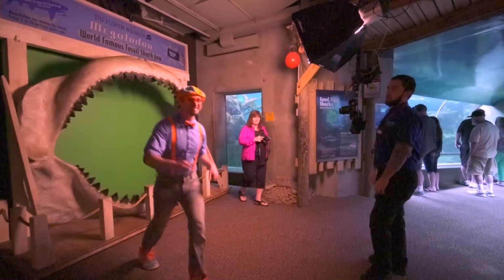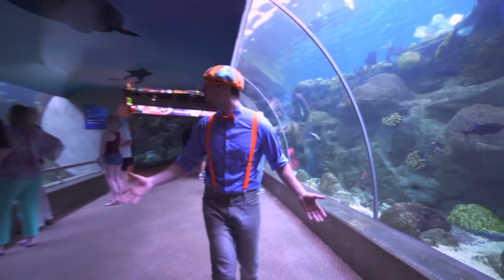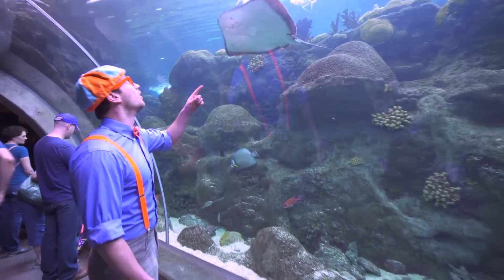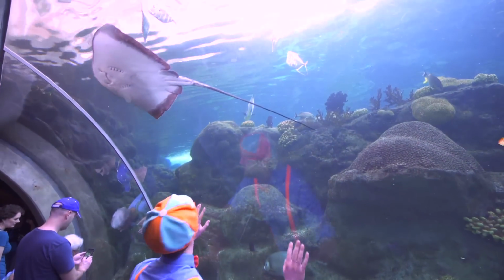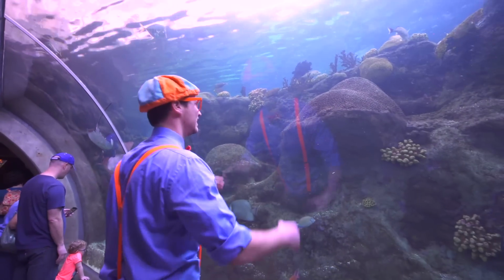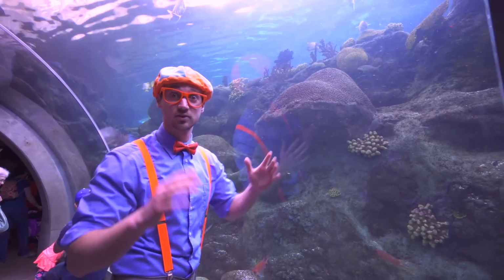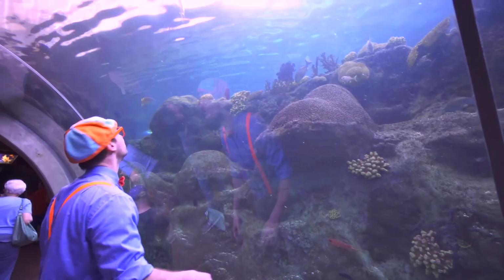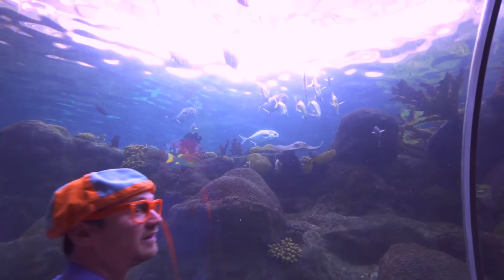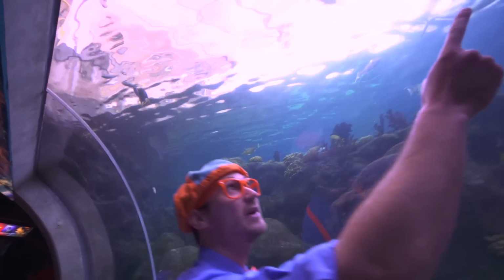Okay, thank you. Come on. It's like a tunnel right here. Look at this side. A stingray. Whoa. Wow. I wonder how thick this is. I bet it's like that thick so it doesn't break. Ooh, there's fish up there. Ooh, a stingray. Look, hurry, quick.